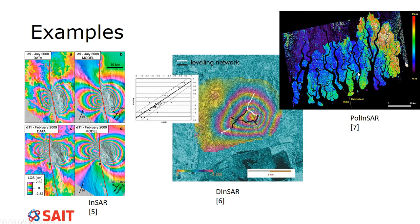Then we have the POLINSAR here, which is classifying, and we'll also have heights. So it's telling us the heights of the different forest parts. So you can see everything from 0, so there's no trees here, all the way up to high, which is going up to 15 meters in height in those trees. So again, very, very powerful tools with this.